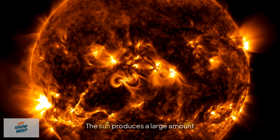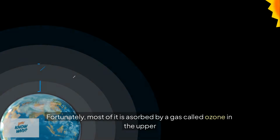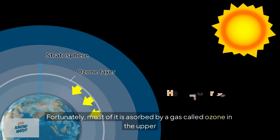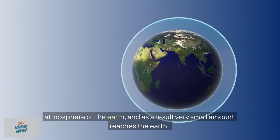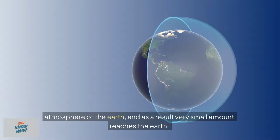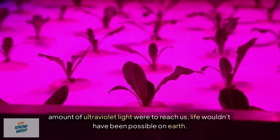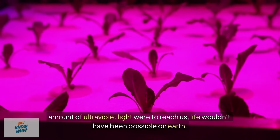The sun produces a large amount of ultraviolet light. Fortunately, most of it is absorbed by a gas called ozone in the upper atmosphere of the Earth, and as a result, very small amount reaches the Earth. If the entire amount of ultraviolet light were to reach us, life wouldn't have been possible on Earth.